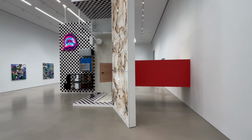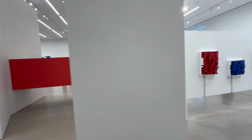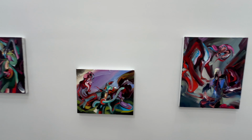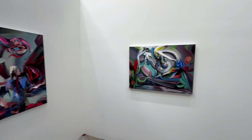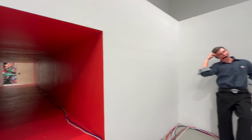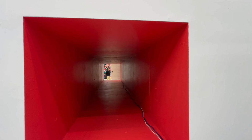Okay, and then you continue walking through this gallery and you see these relief sculptures and you're like, okay. Then you walk into this little maze and you see these tiny little paintings of the large paintings that were in the other room. And then you see this guy. And this is the guy from the video. Oh, you know what? No, it's all Inception. And then the secret passageway enters into the bathroom.